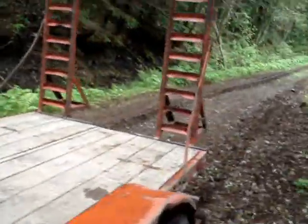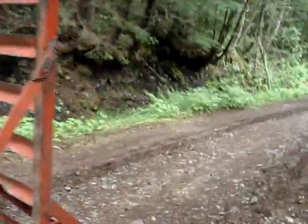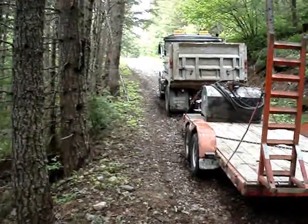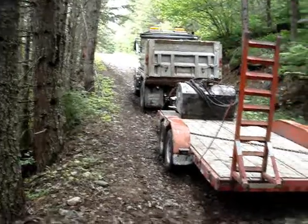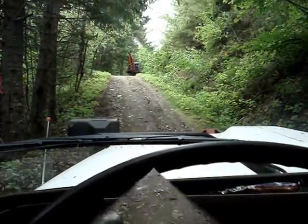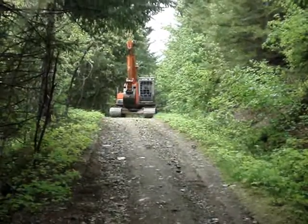Got Jerry up at the top of the hill with the 200, and he's gonna bring the 200 down, and we're gonna chain the front of the truck to it and see if he can pull me up the hill. Fun and games. There he comes.